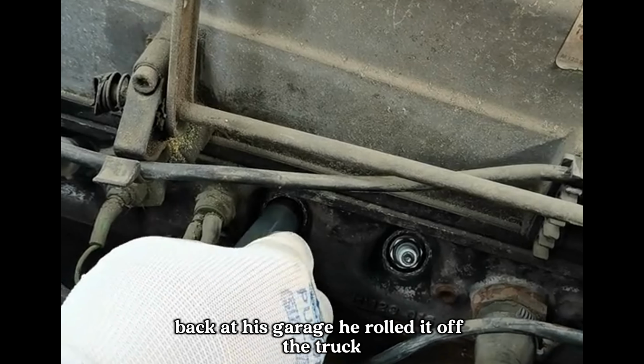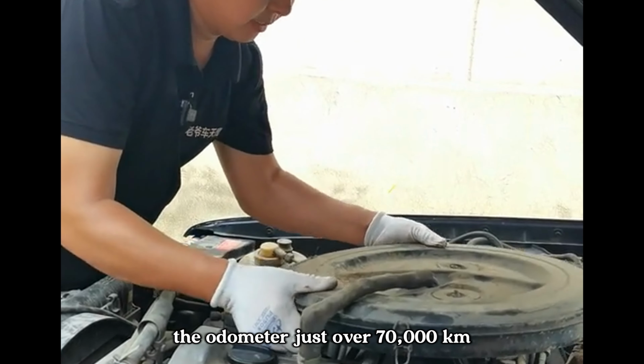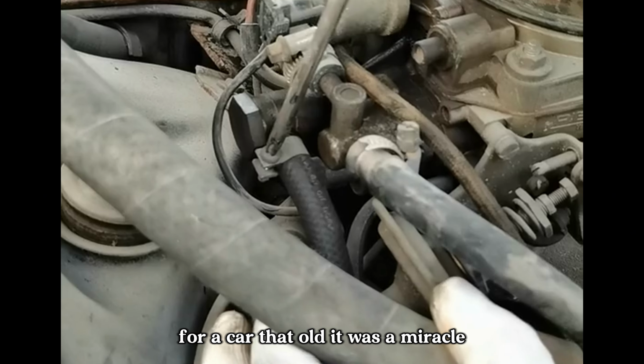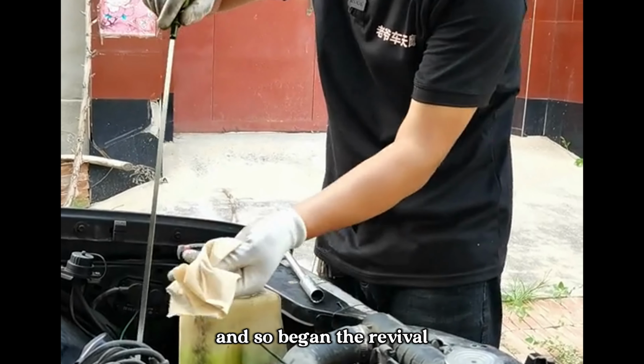Back at his garage, he rolled it off the truck like welcoming home an old friend. The odometer? Just over 70,000 kilometers. For a car that old, it was a miracle, a heartbeat beneath the rust. And so began the revival.